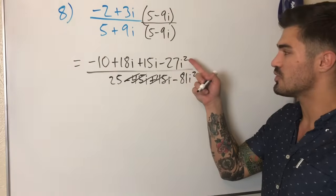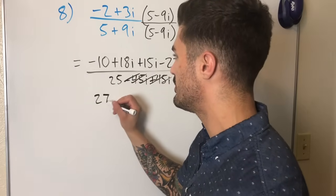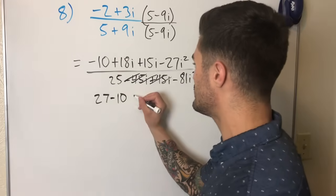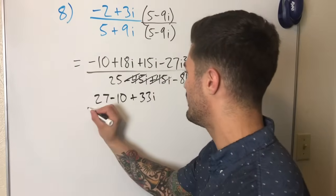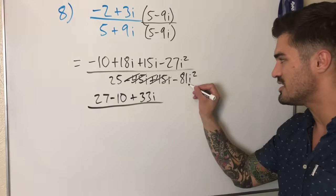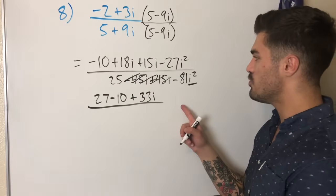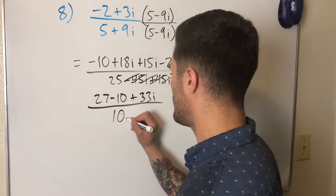So this actually works out pretty nicely. So if I rewrite this i squared on top as negative 1, that becomes plus 27. I'm going to rewrite the 27 up here. So I have 27 minus 10. I just moved it around. It's addition and subtraction, I can move it wherever I want. So 27 minus 10 plus, I'm going to combine these as well. They are like terms, 33i. And have that over 25 minus 81i squared. Again, that's negative 1, so this is plus 81. So I have 25 plus 81. That is 106. So I have 106 on the bottom.